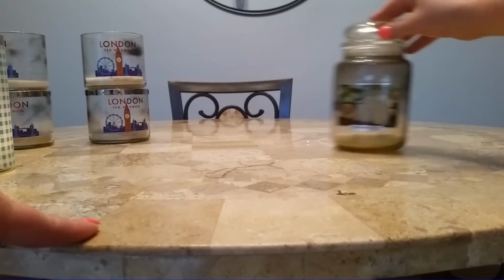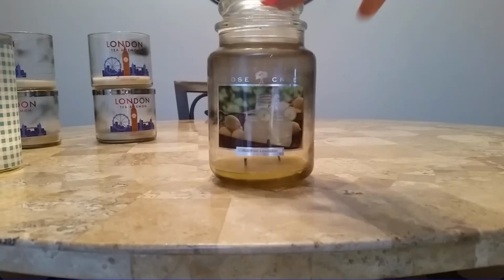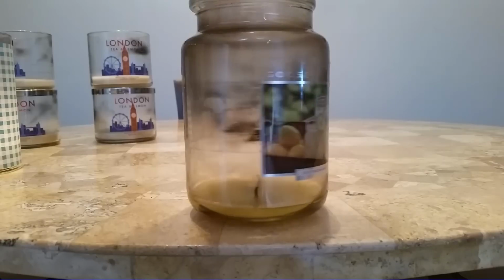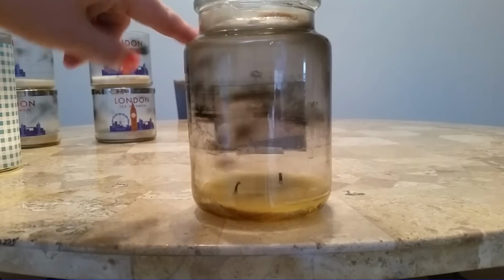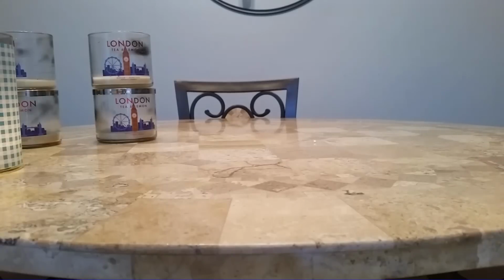Getting down to, this was, I believe, the only Goose Creek candle I had going, and this was in Old Time Lemonade. I did a review on it, so you can check that out. This was really good. Good scent, good performer, went all the way down. Scorch marks. I did have a little bit of soot near the end. That was because I just kind of let the wicks go and I was done with it.